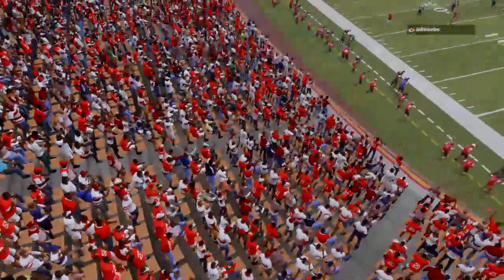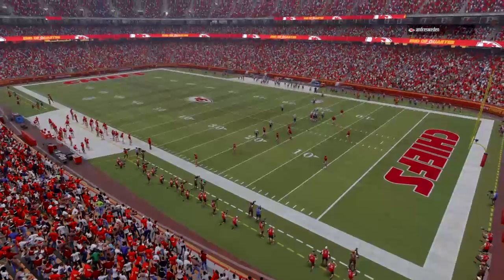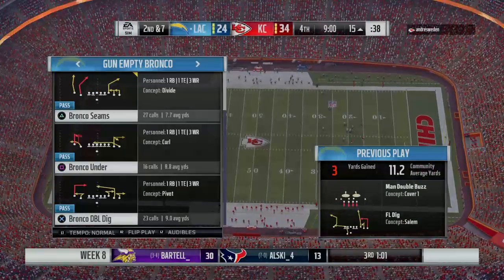We're back now in KC. It's Charger football, but they trail here as we get going in quarter number 4.